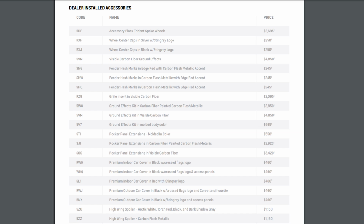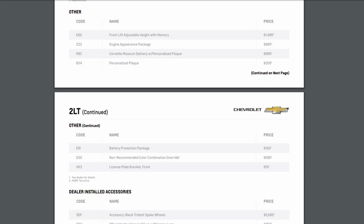Well, everybody, there it is. That is the pricing on the all-new 2020 Corvette C8, and I'm really excited, and I'm curious to see what you all think in terms of pricing. Let me know in the comments.